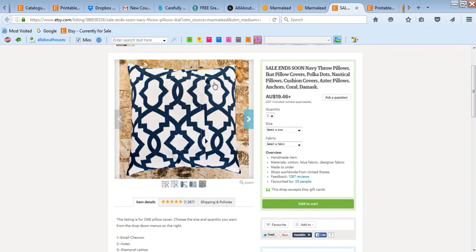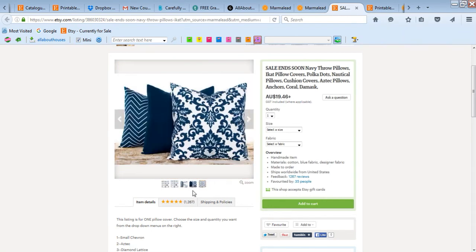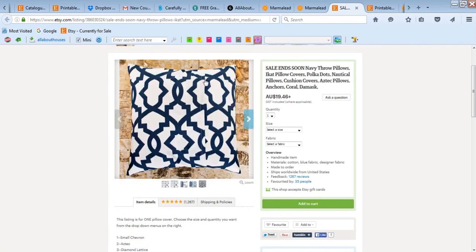I can also see the back of the cushion, not just the front. So we've got the front here, and then I can also see the backs. That's good. I can get a picture of what the whole product's going to look like.